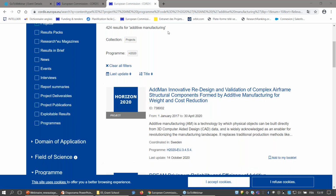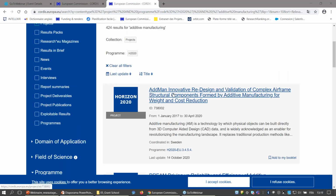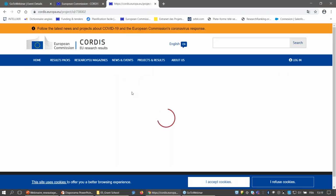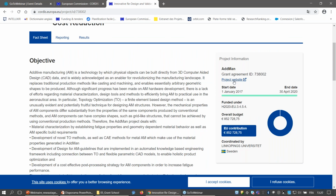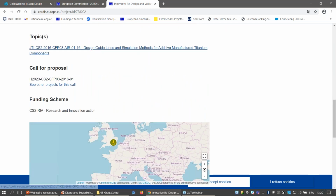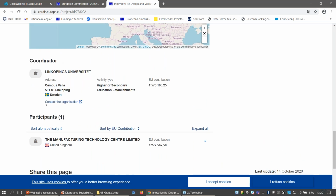And then you can also put, of course, other keywords if you want to be more precise and have fewer results. Then you have the information on each project. You can go on the project, for example, we'll go on the first one. And then you have a lot of information: the start date, the end date, the overall budget, the EU contribution, the coordinator, the summary, which program, and who the partners are. Here you only have one coordinator and one partner, but you will have the whole partner list if there are more than that.